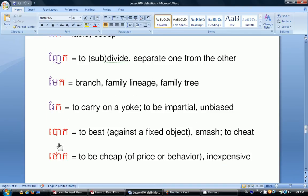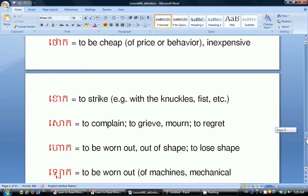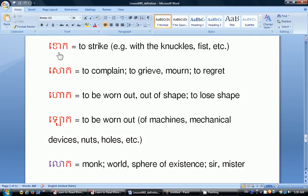Bout means to beat against a fixed object, smash, or to cheat. Tout means to be cheap, a price or behavior, or inexpensive. Cout means to strike with the knuckle or fist. Sout means to complain, to grieve, to mourn, or to regret. How means to be worn out of shape, or to lose shape. Loud means to be worn out of machine, mechanical devices, nut holes, etc.